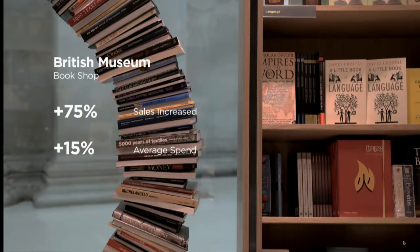To show you the importance of design, which is why all of you are in this wonderful building: by us redesigning the British Museum bookshop, we increased sales by 75%, and the average spend by 15%.